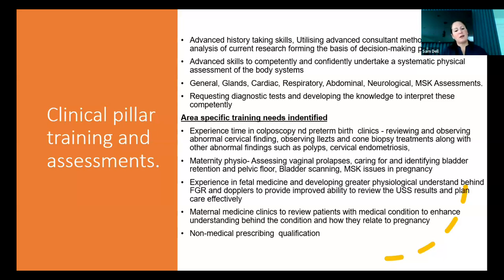We've also done the non-medical prescribing qualification, which I think ties everything together in terms of being able to effectively assess someone, work through our clinical diagnosis, and potentially give them the treatment for that, working through logically and effectively.